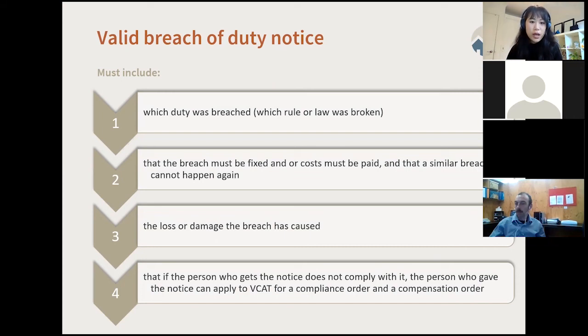It also needs to include that if you don't comply with the notice, then the person giving you the breach of duty notice has the option to apply to VCAT for a compliance order or a compensation order. A compliance order is saying you must comply with what the order says. So if the property is dirty and it hasn't been cleaned, the compliance order might say something along the lines of the renter has 7 days to rectify this problem and clean the property. And if you don't do that, then that's a breach of a compliance order.